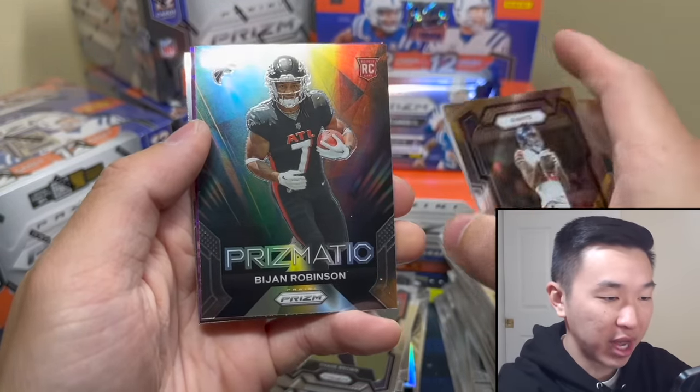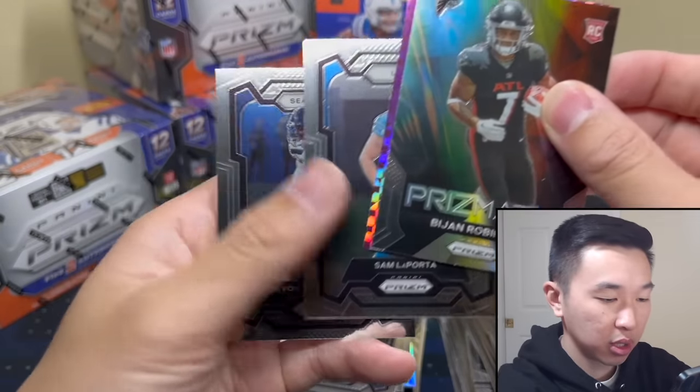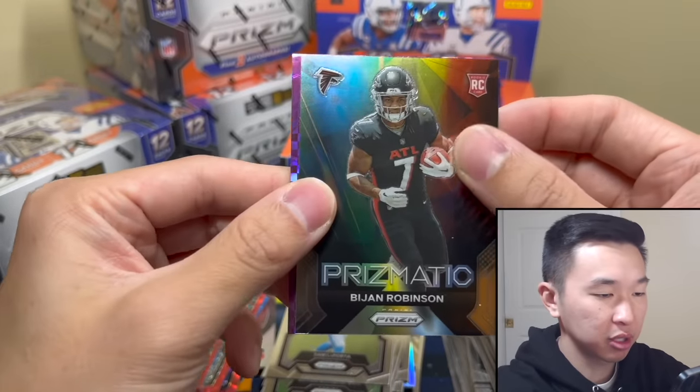First off the line. Factory fresh. Prismatic. Bijan. Not a rare insert, I don't think. And then Laporta. With a spoon. Nice rooks. I'll put them there for now just because we have a lot of highlights.